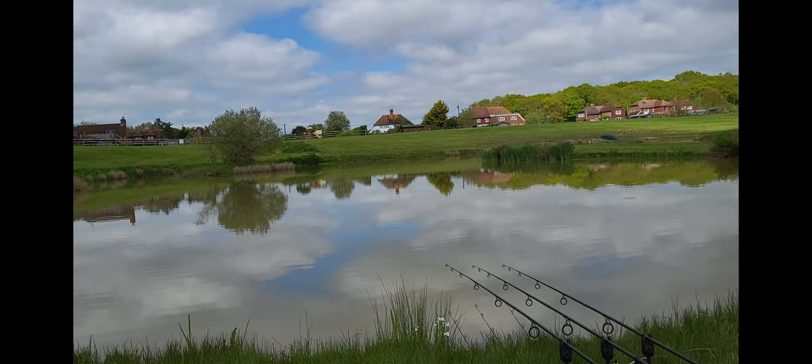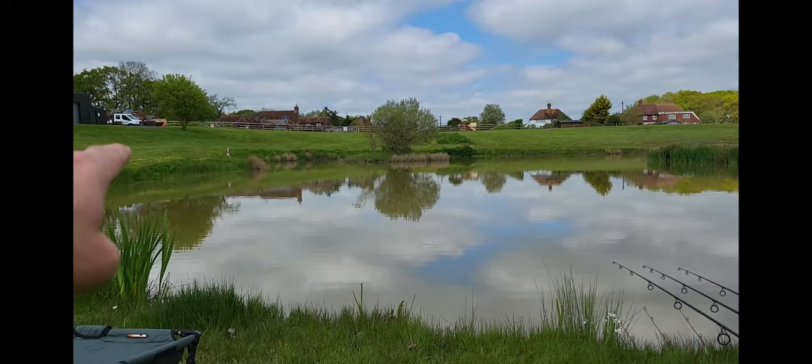I'm the only one on the lake at the moment. I do believe there's a few more people coming. There's 9 pegs, I'm on peg 3. Which is a nice little bait for us. Little bait itself. And I've got a rod just over on the corner over there.